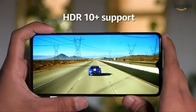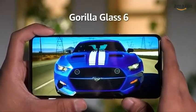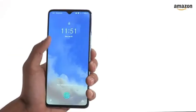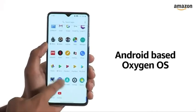The smartphone has an HDR10 Plus display for you to enjoy HDR content. The display is protected by Gorilla Glass 6. For security, it has an in-display fingerprint sensor and also supports face unlock from the front-facing camera. The OnePlus 7T runs on Android with OnePlus's OxygenOS overlaying it.